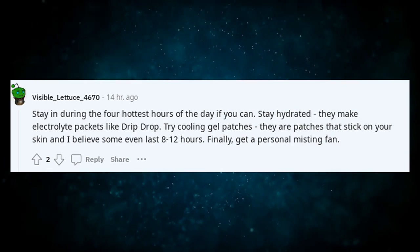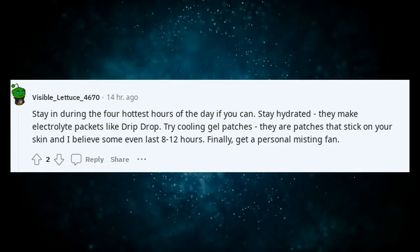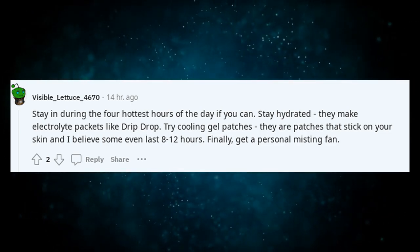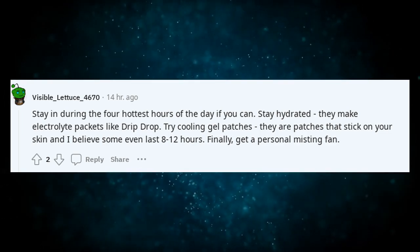Stay in during the 4 hottest hours of the day if you can. Stay hydrated. They make electrolyte packets like Drip Drop. Try cooling gel patches. They are patches that stick on your skin and I believe some even last 8-12 hours. Finally, get a personal misting fan.